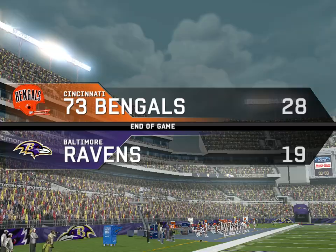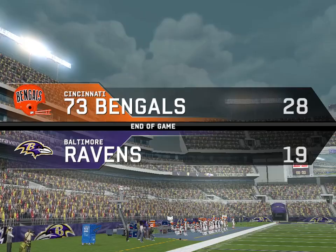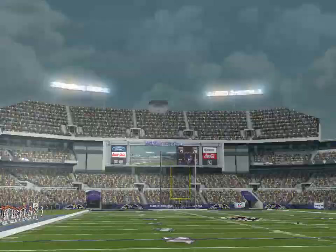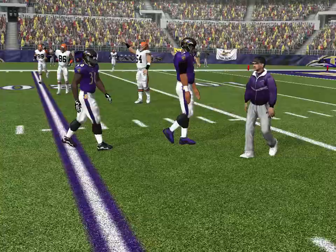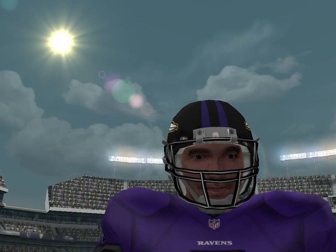That'll wrap up this game, and the final score is the Cincinnati Bengals 28, the Baltimore Ravens 19. This game is presented by the authority of the National Football League and EA Sports. Any publication, rebroadcast, or other use of the descriptions and accounts of this game without the express written permission of EA Sports is prohibited. This is Al Michaels. Thank you.